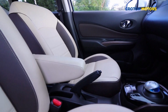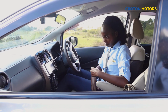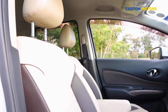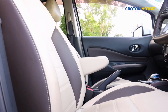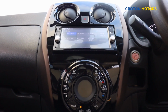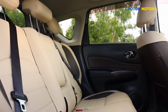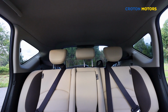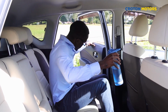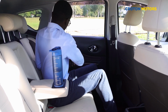The spacious interior is crafted with precision and attention to detail, ensuring a comfortable and luxurious driving experience. Every surface is adorned with premium materials, from the supple leather seats to the meticulously crafted dashboard. The blend of sophistication and comfort creates an ambience that surpasses expectations. And yes, there's more comfort at the back with sufficient legroom for friends and family, allowing them to sit back, strap up, and relax.